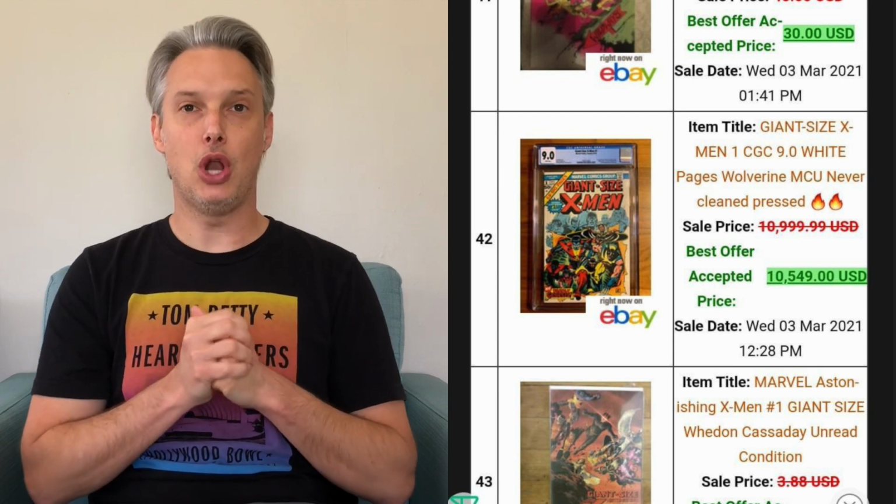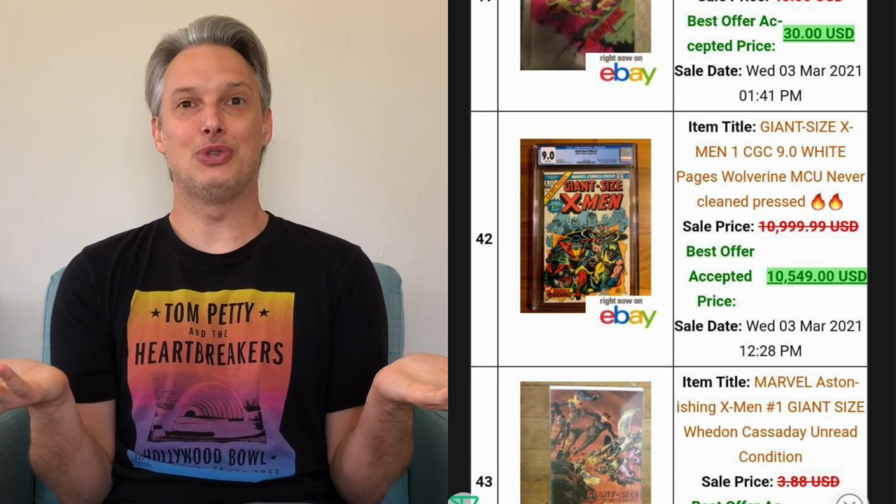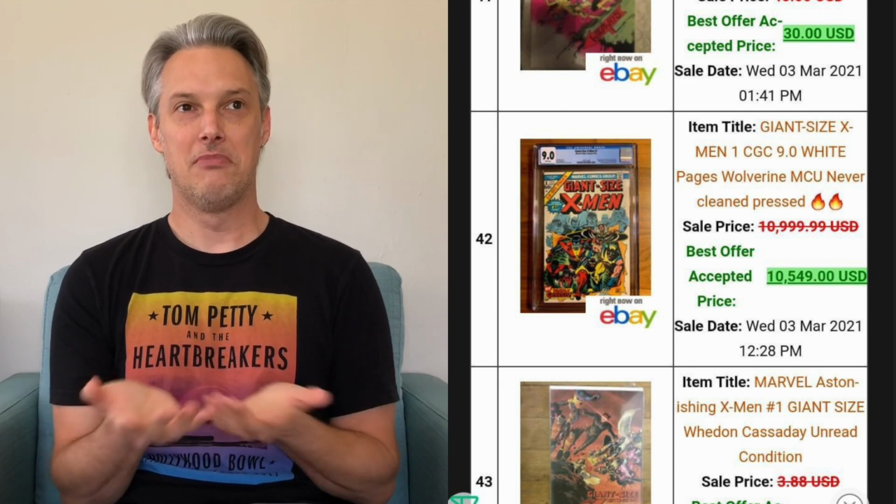I think Go Collect's numbers are low right now for X-Men books. X-Men prices are increasing so quickly. In fact, in the past few days, I'm still trying to wrap my head around this, but there's reports I've seen on Facebook groups of somebody saying that there was an eBay sale of a 9.0 copy of Giant Size X-Men that sold for $10,549. Now, this was a 9.0 with white pages, and mine is off-white pages, so take off, I don't know, $200, $300. That's still over $10,000 for a book that I paid $2,000 for 15, 16 months ago. So I think that Go Collect's values are actually low. I think they can be increased by at least 25%, possibly even 50% or more for some books. If you factor that in, I did really well on this collection.